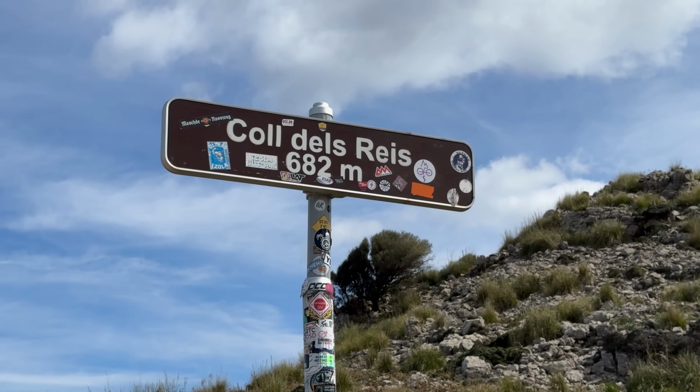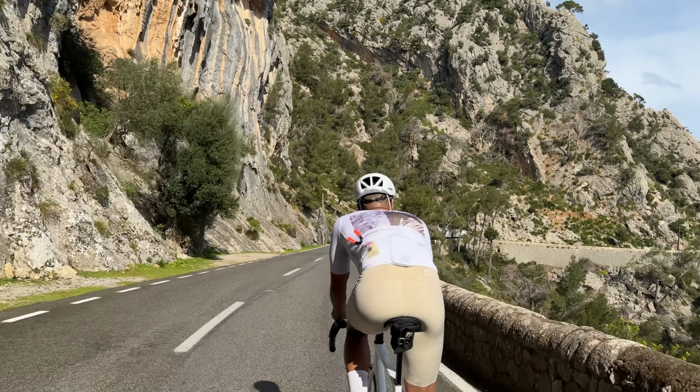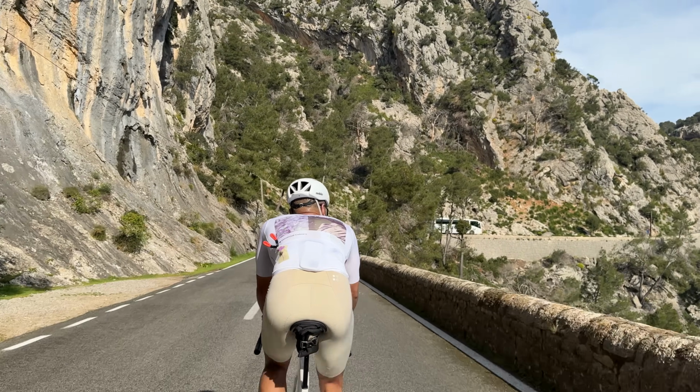Again, because Sa Calobra is one of the most iconic routes in Mallorca, it can be very, very busy in a really unpleasant way. There are lots of coaches that go down and up there. I don't know why someone would like to be on a coach to do that, but it's a fact. And sometimes it can be very frustrating.